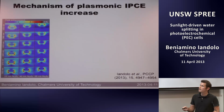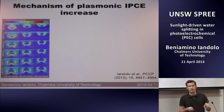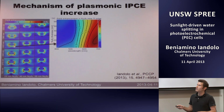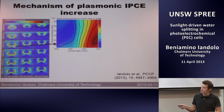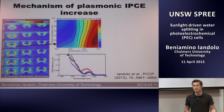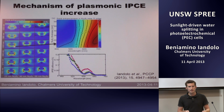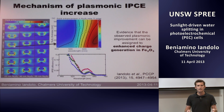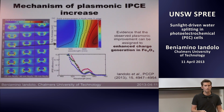So what happens if we take the value of the field enhancement in this region here, in the hematite, close to both the electrolyte and the nanodisk, and we plot it as a function of both wavelength and iron oxide thickness? First, we see that for increasing iron oxide thickness, the position at which the maximum enhancement in the electric field occurs is redshifted, and the maximum value of such enhancement also decreases, in good qualitative agreement with what we observe in the experiments where we determine the IPCE differences. This points at a possibility to assign the increase due to plasmons to an enhanced charge generation in the hematite upon excitation of the plasmons in the gold.